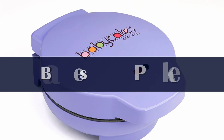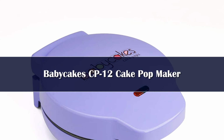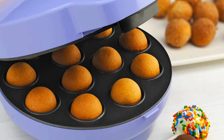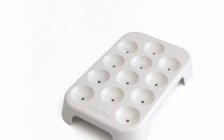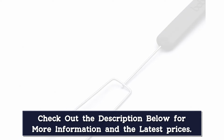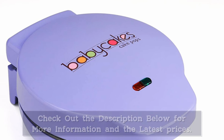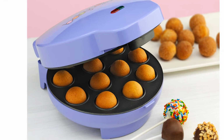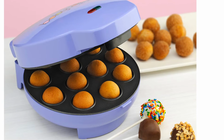Number 3. The Baby Cakes Cake Pop Maker brings the fun and delicious cake pops trend into your own kitchen. Bake 12 cake pops or donut holes in just minutes. Add sticks and a touch of creative decorating for perfect cake pops in no time. Bakes 12 cake pops or donut holes. Includes treat sticks, fork tool, cooling stand, non-stick baking plates. Power and ready lights, 1300 watts.